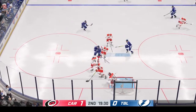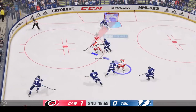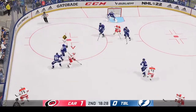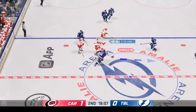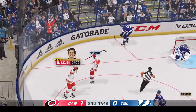Goes right to the crease! The Hurricanes get a hold of the puck in their own end. Through the neutral zone and along the boards, here they come. The Lightning have taken possession along the wall. Carolina's got possession here in the offensive zone. And that's a great heads-up play in the offensive zone. A chance from the slot. Scores! He's on the board!